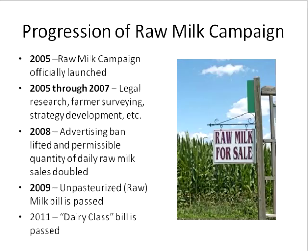And that led to, in 2008, working to help lift a ban on advertising of raw milk, which essentially allowed farmers to then start to promote these sales via posters or in the newspaper or other media. And also doubling the quantity that could be sold from the farm from 25 quarts to 50 quarts.